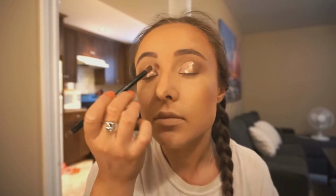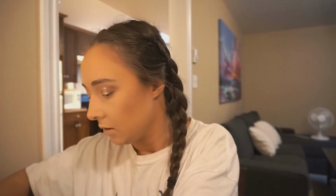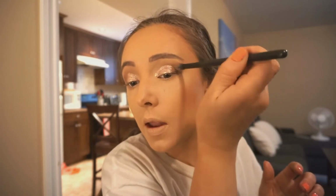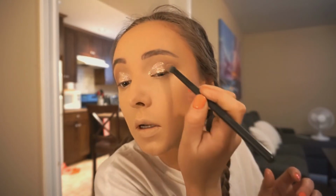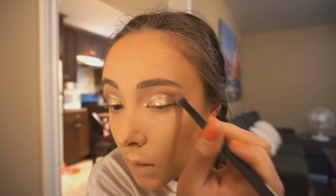Like so. Woo! You got me looking like a disco ball today. Oh, my camera. Oh, let's see. Got that chunk of fallout. I don't know if you can see it, but she's there, so I gotta be careful. And then I just want to blend it in so it's not a super harsh line between the two.